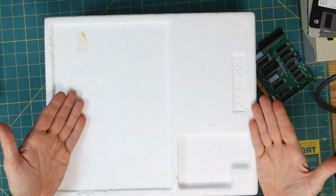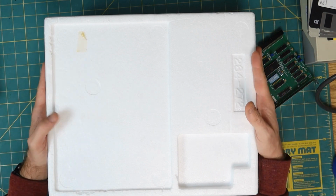To bring this back, I ended up putting this in the carry-on bag because my checked bag was full of some things that we'll see later in the video. You can see this is pretty big. It filled about 80% of my carry-on bag. So it was kind of touch and go whether or not I was going to be able to actually bring all of the stuff home, or if I was going to have to ship something.